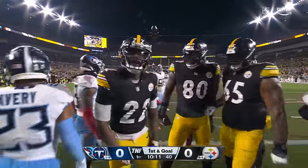Eighth play of the drive, motion man is Robinson. Running play for Harris. He's inside the five. First and goal from the four. Give it to Harris, there's a hole. Touchdown, Steelers! A walk-in for Najee Harris.